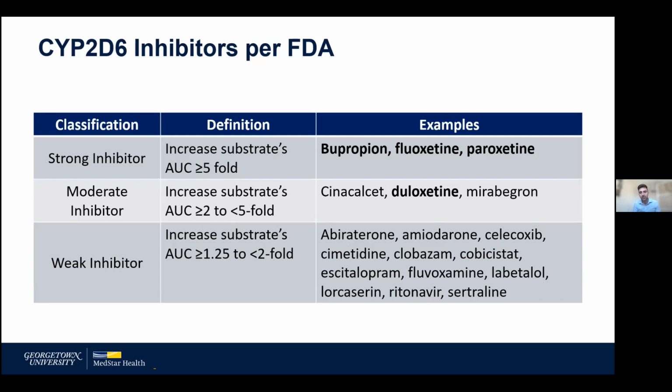And so I've put in bold a few drugs that I think are most important for the chronic pain population where we're thinking about using opioids, because antidepressants, like the 3 drugs shown in the strong inhibitor row, are drugs that are more commonly used in a chronic pain population, because patients with chronic pain are more likely to have depression and be on one of these medications. And so it's really notable that these also happen to be strong inhibitors.